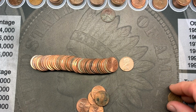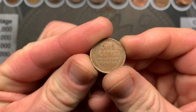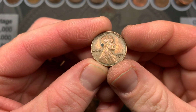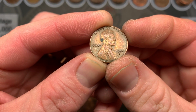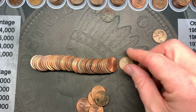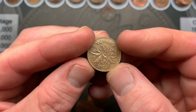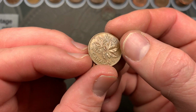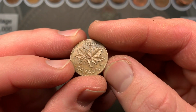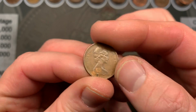We are working on roll number 26, and my wife just handed me another Wheatie. And this time, it is a 1955 Denver. Very cool. And then also, at the same time, I had found this Canadian. Got to love that. 1977. Not sure if I have this one or not, but still, very nice.